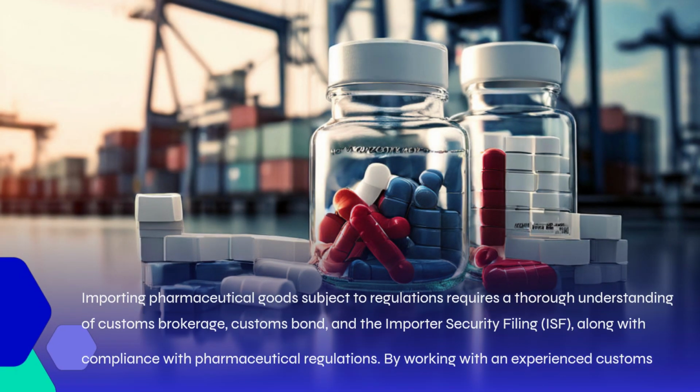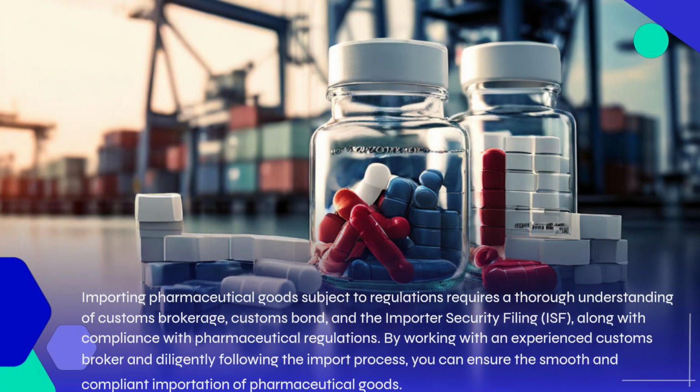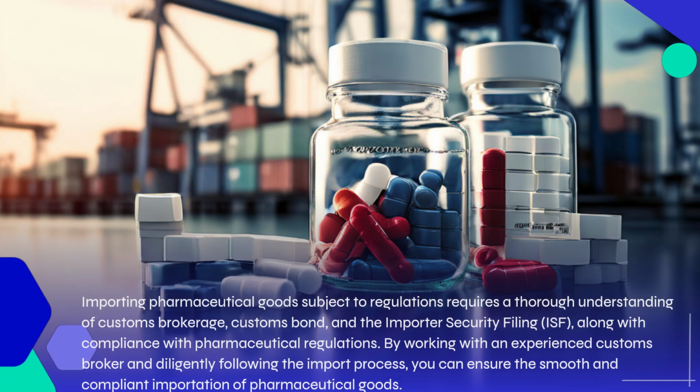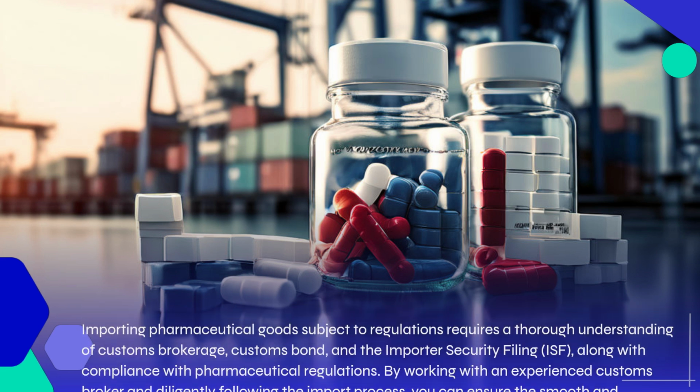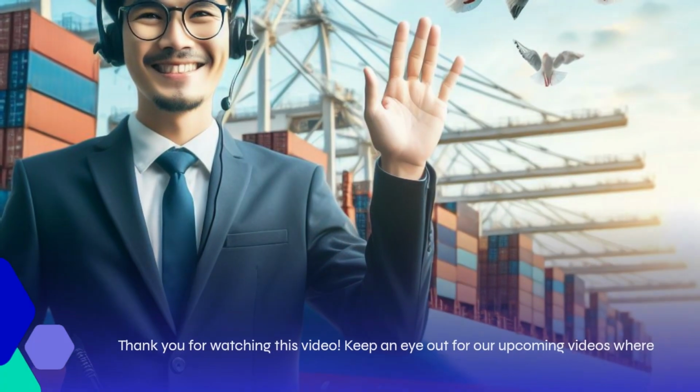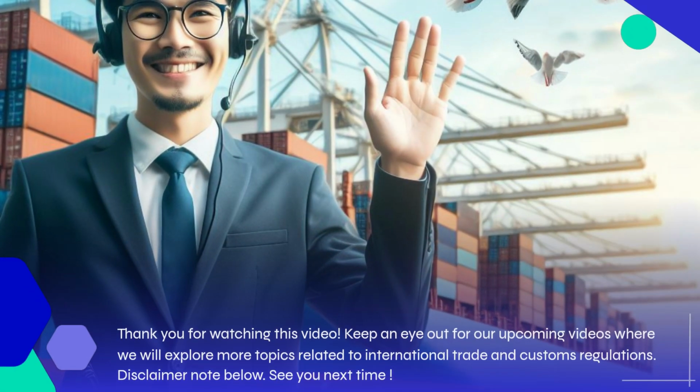Importing pharmaceutical goods subject to regulations requires a thorough understanding of customs brokerage, customs bond, and the Importer Security Filing, ISF, along with compliance with pharmaceutical regulations. By working with an experienced customs broker and diligently following the import process, you can ensure the smooth and compliant importation of pharmaceutical goods.